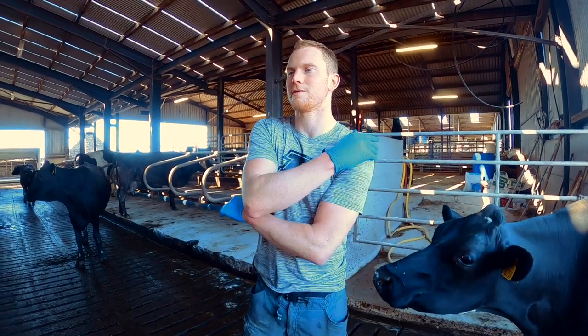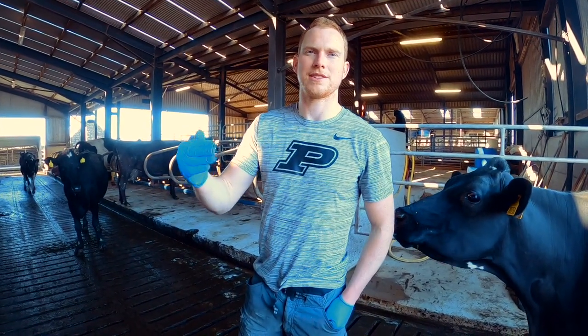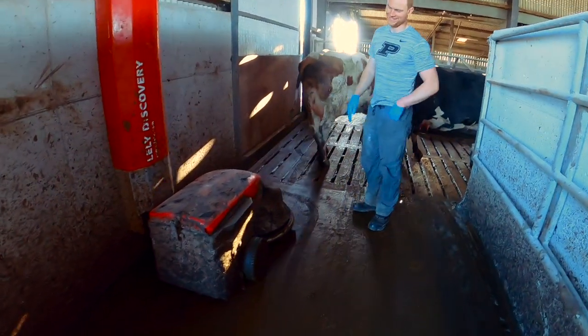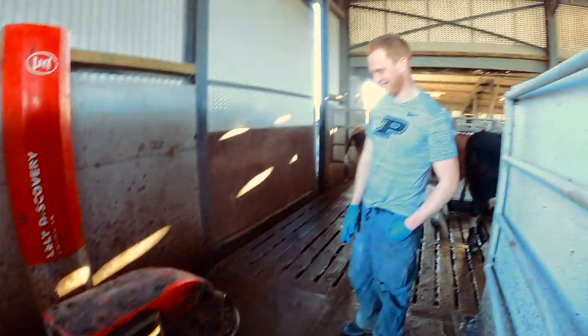Other than that, I suppose disadvantages, or not disadvantages, but things that can go wrong with it. It can go off route if you don't clean the sensors on it frequently. So this is the scraper. It's obviously spotlessly clean at the moment, but it's doing what it's supposed to do, so that's the main thing.